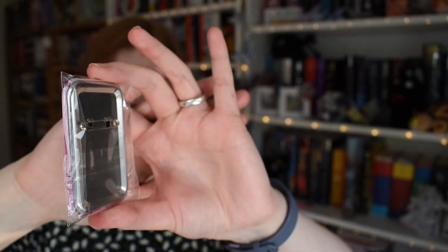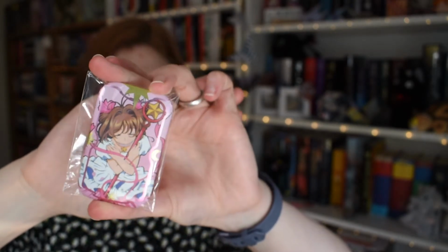This is one I got in a mystery box. This is an image from Card Captor Sakura that most people know. It is well known around the universe, and it's a little tin pin. It's quite thick, it's not flat. This is quite a big badge, so I haven't wanted to put it on anything in case I knock it off or catch it on something, hence why it's still in its wrap several months later.